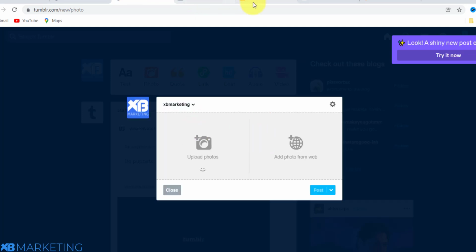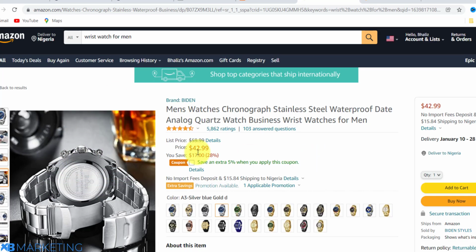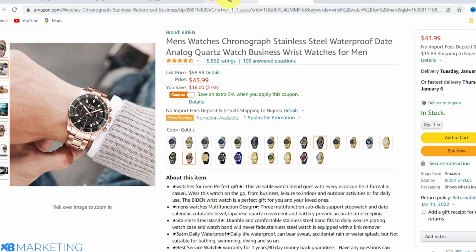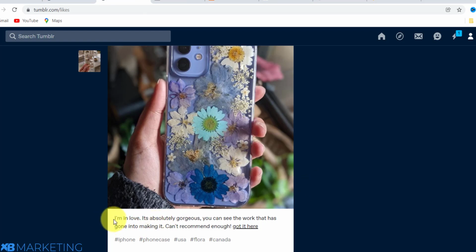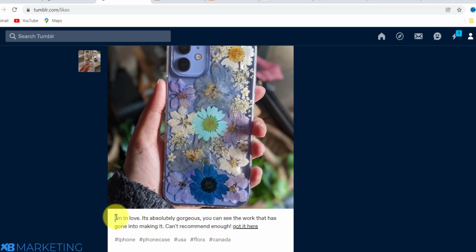Once we've done that, you want to go back to Amazon and download this image. Just like I've done here, basically what you want to do is grab the image of the Amazon product, Etsy product, or Walmart product. Once you've grabbed the product, then you want to write a short description like this. You don't have to use this word for word, you can get creative. Once you add a short description to it, you can add a few tags. Once you've done that, then you want to hyperlink the post.